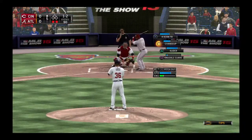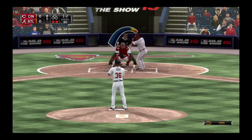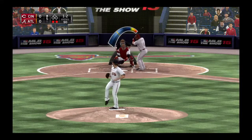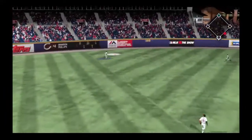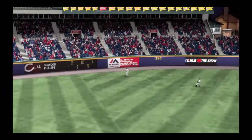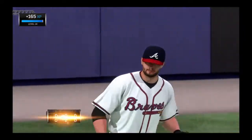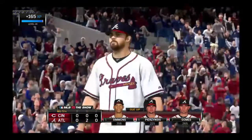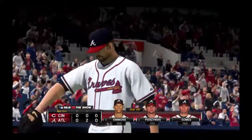No runs, no hits, and no errors in the game for Cincinnati thus far. He'll try again. 1-2. Now a swing and a third straight fly ball here should get him out of the inning. 1-2-3. And he will get there to make the running play, and that will end the inning. 1-2-3 go the Reds. Halfway home, still no score.